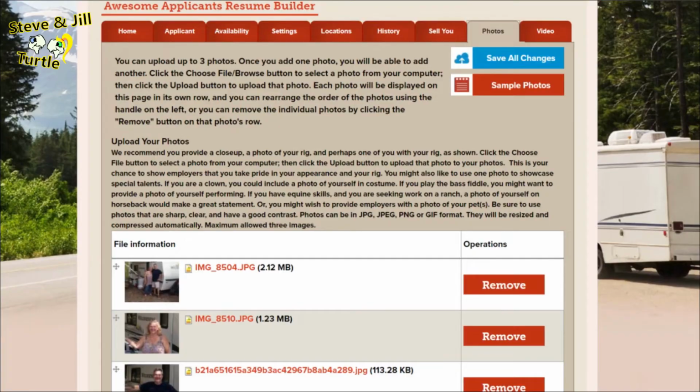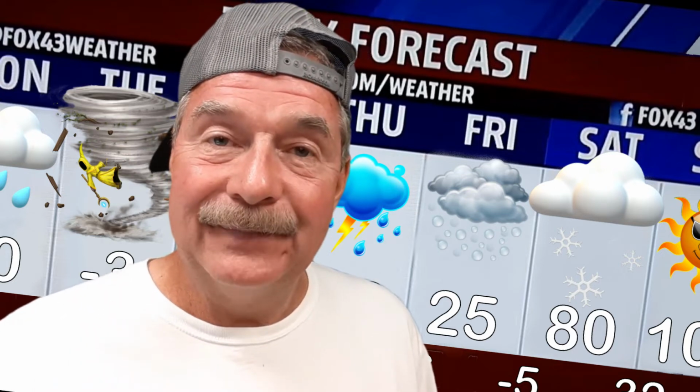Step number 8, the Photo tab. You can upload 3 photos. Why? Because the employer wants to see you. Think of it as your interview. They also give you recommendations on how to take your photos, and we'll talk about those recommendations in just a little bit. If you'd like more information on photos, whether they're legal or not, I've got a video that explains all that. I'll leave that link right up there.